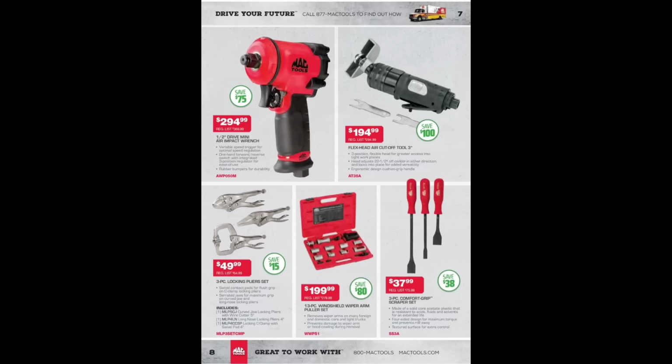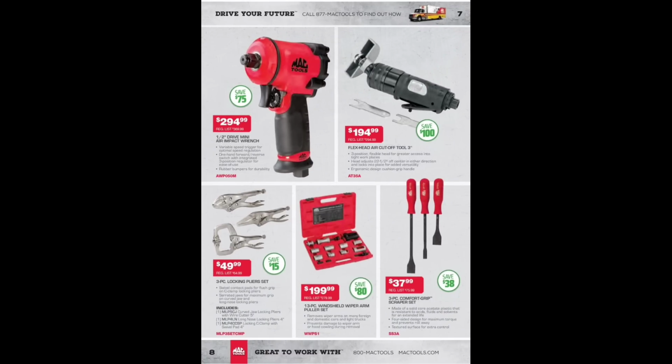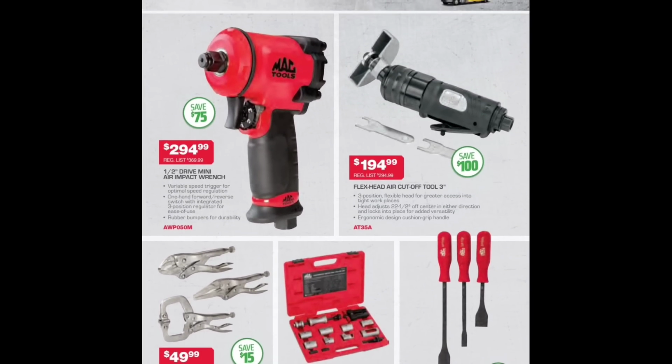Moving right along here, we have the AWP050M half-inch drive mini impact. And this is $294.99. I believe this is just basically an air cat. The flex head cutoff tool, $194.99. That is a great tool.